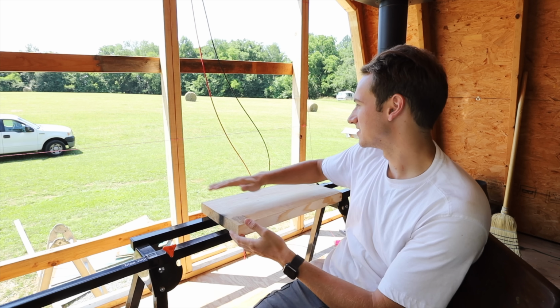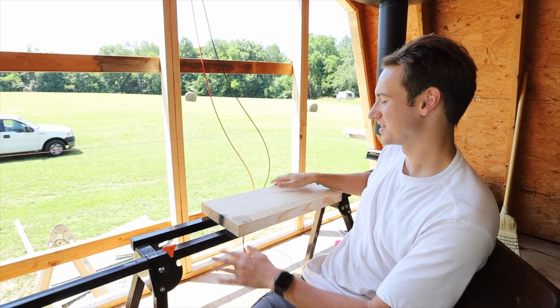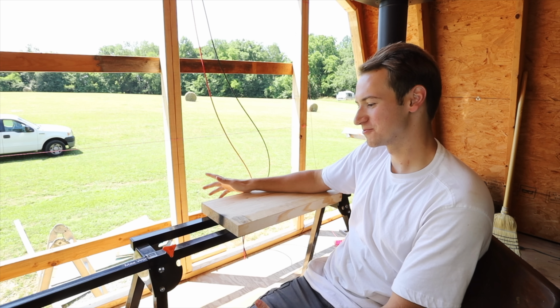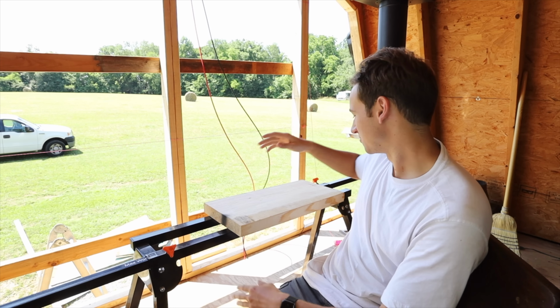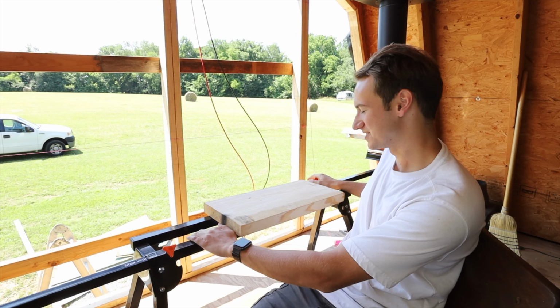We do plan on having a desk right here, and we want to be able to see out the window when we're sitting at the desk. So I went around and started measuring every desk we had, and we figured out that the height of the desk we want is going to be 30 inches. And so this saw stand ended up being exactly 30 inches.